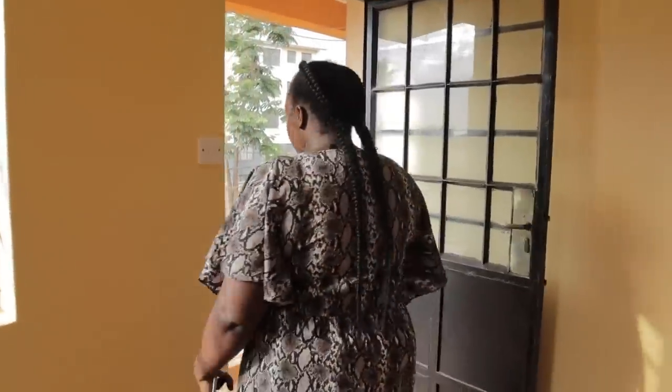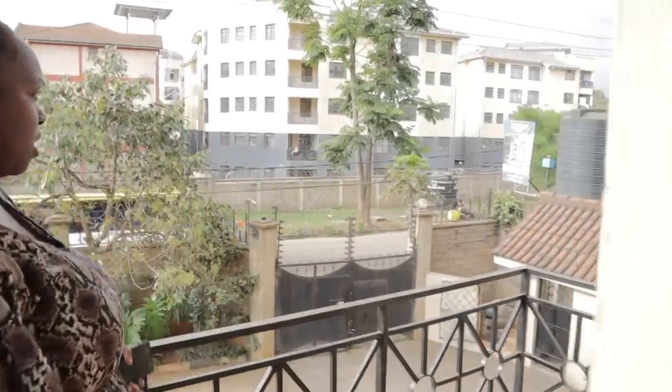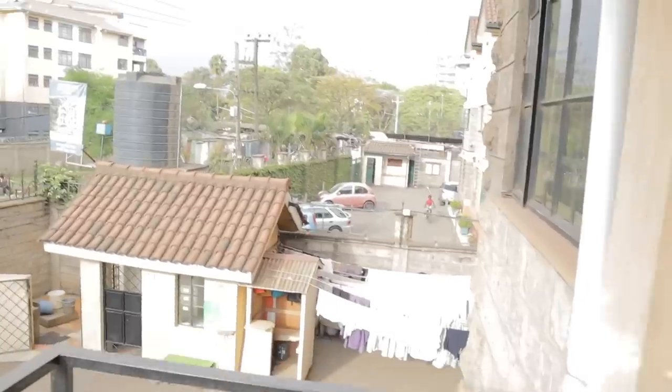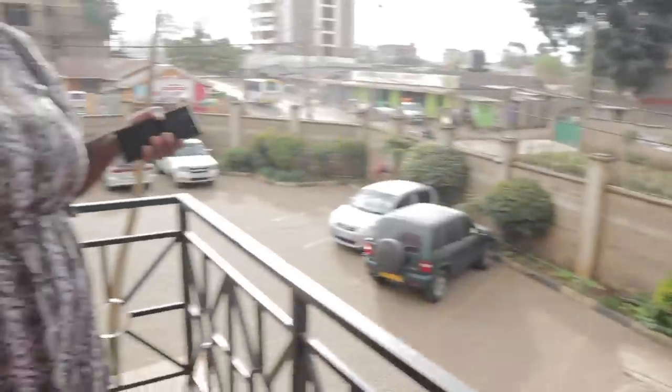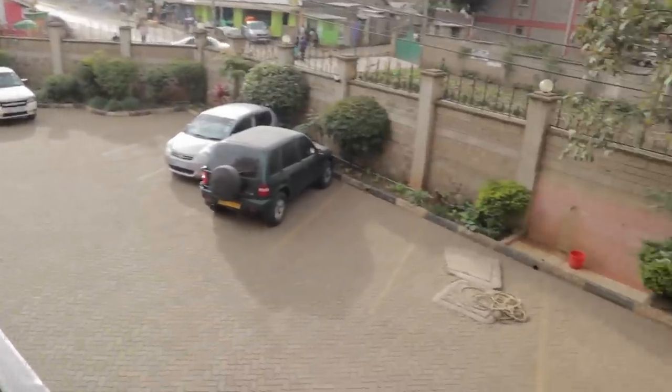A big balcony. You put your clothes on your balcony. People doing the balcony, right? And that's, by the way, the parking area.